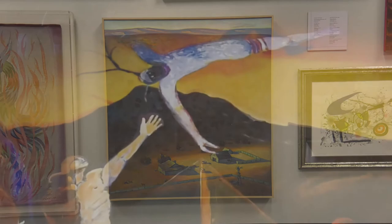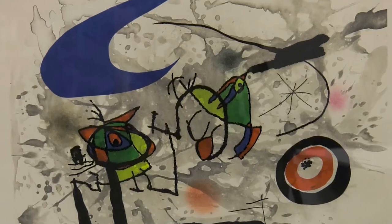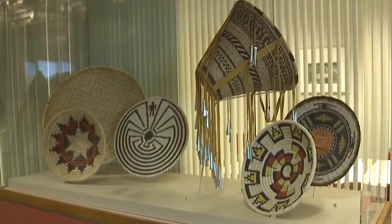Art is subjective. They say beauty is in the eye of the beholder. They also say, while looking forward towards the future, it's important to reflect on the past. And the city of Phoenix does exactly that when it comes to art.